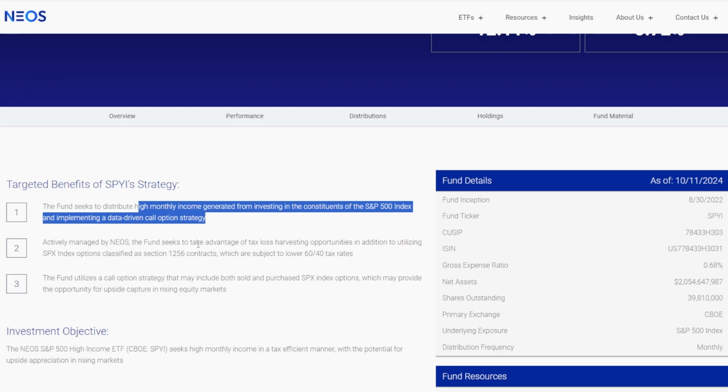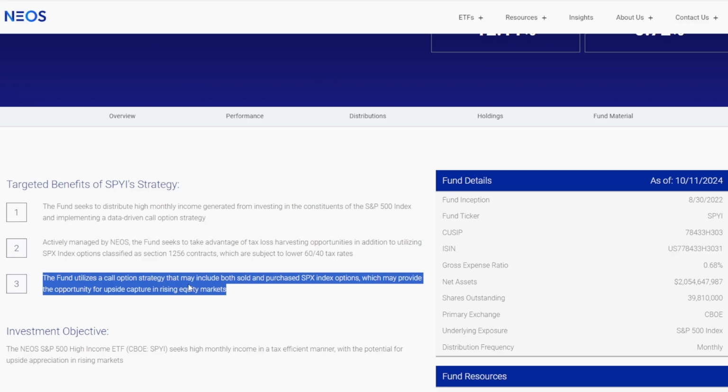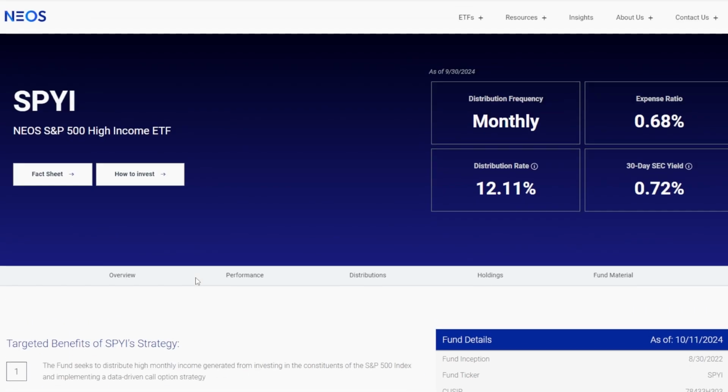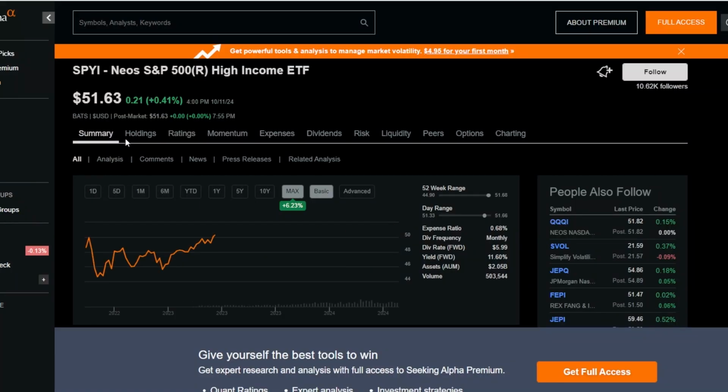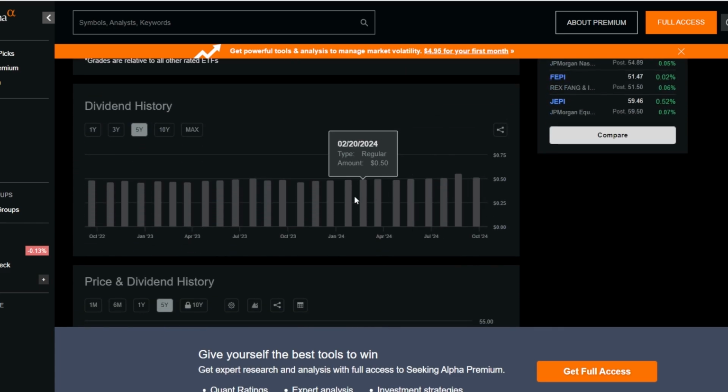What's different about SPYI though? It does so in a tax efficient manner, and on top of that, it might sell and also buy SPX options, which means again there's going to be massive income potential, but also massive capital appreciation potential. Now sure, this ETF has a bit of an expensive expense ratio, but has a distribution rate of around 12.11%, and on the max time frame, SPYI is actually up in the green, up 6.2%. Also along with that, this ETF pays more or less 50 cents, 49 cents every single month and has historically.